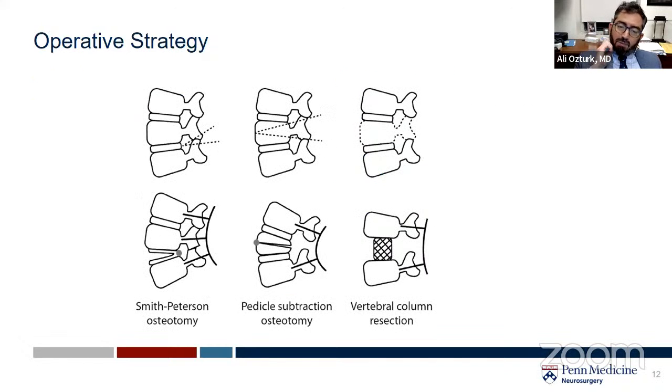This is a schematic sort of outlining the bony work. I think most people are sort of familiar with this. It's very similar in the cervical spine as it is to the rest of the spine in a posterior column osteotomy or Smith-Peterson, or many people use Ponte osteotomy. I think posterior column osteotomy is probably the best terminology. The bilateral facets, the inferior portion of the lamina, the ligamentum flavum are removed.